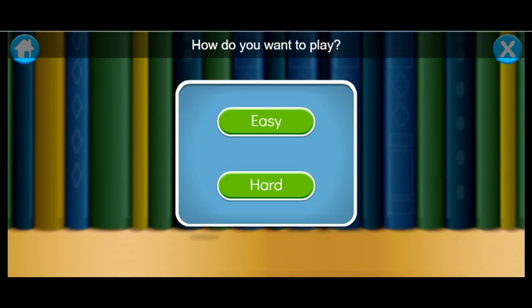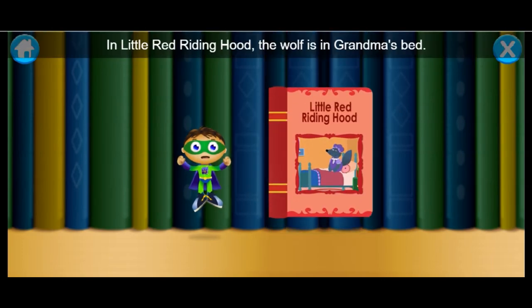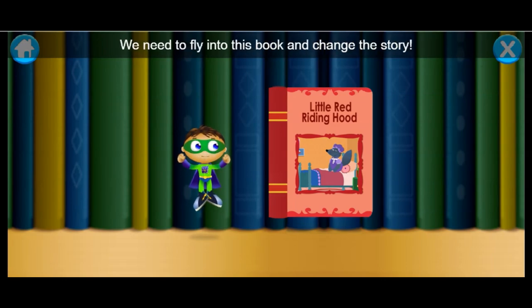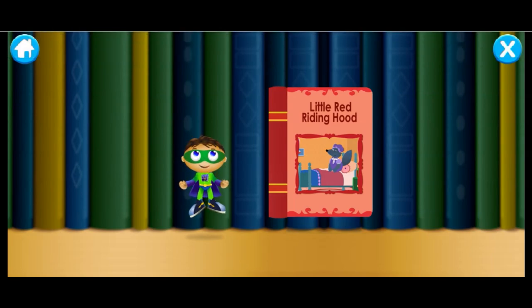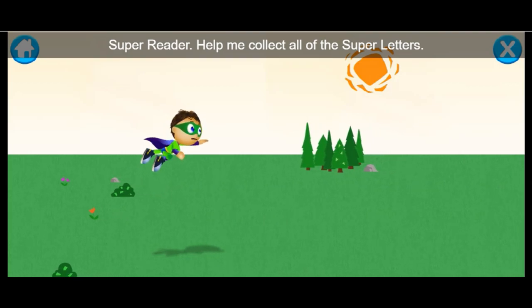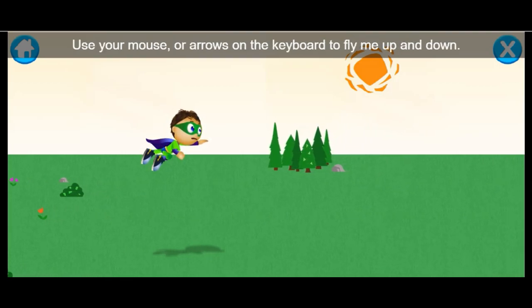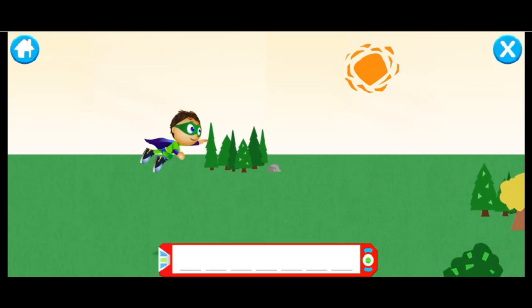How do you want to play? Click easy to read with me. Click hard to read on your own. In Little Red Riding Hood, the wolf is in Grandma's bed. We need to fly into this book and change the story. Super Y, to the rescue! Super Reader, help me collect all of the super letters. Use your mouse or arrows on the keyboard to fly me up and down.